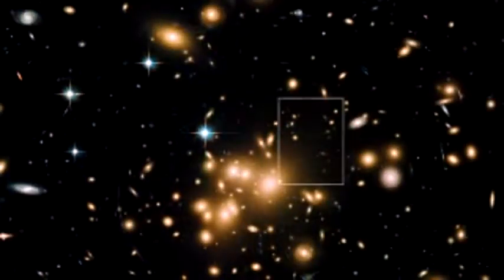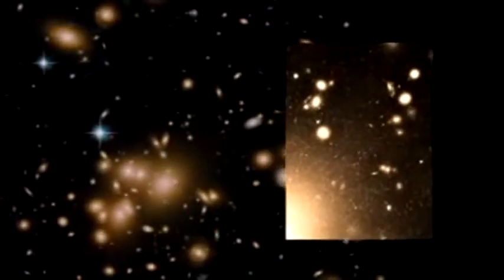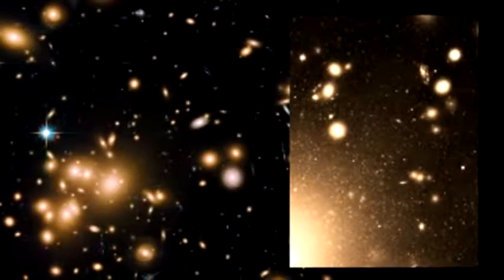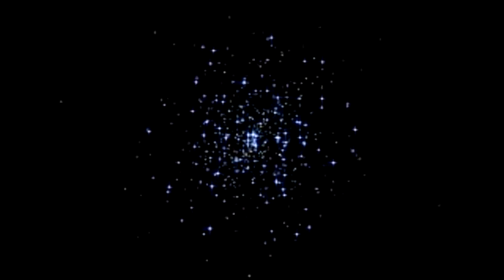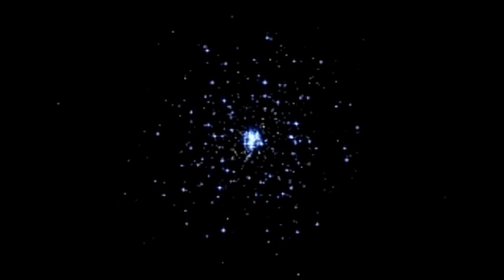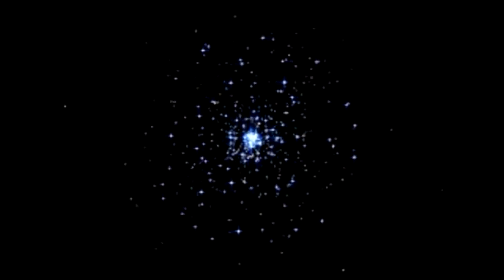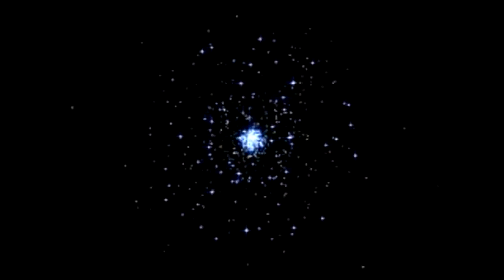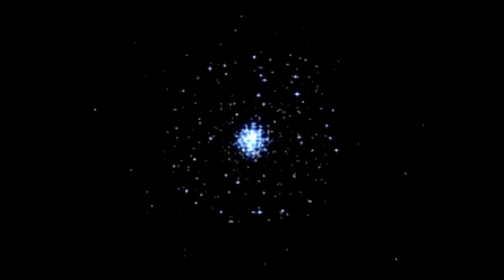Hubble has also spotted the largest collection of globular clusters ever found. A staggering 160,000 swarming around at the heart of the galaxy cluster Abell 1689. It has probed the Milky Way's clusters to understand how different stars age at different rates, and investigated why some clusters seem to host multiple generations of stars, while others contain stars of mostly the same age.